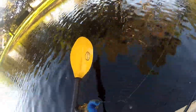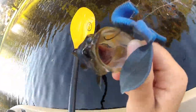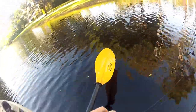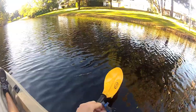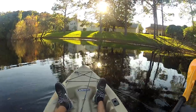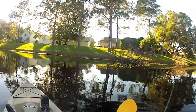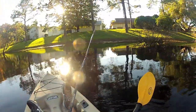Oh, he has something else in there. What is that? Ew, what is that? Something in his mouth. I don't know if you can see it, guys. That little worm-looking thing. There he is, a little tiny thing. But I got him. Come here often? Hope you like missile baits. That's what's for dinner.